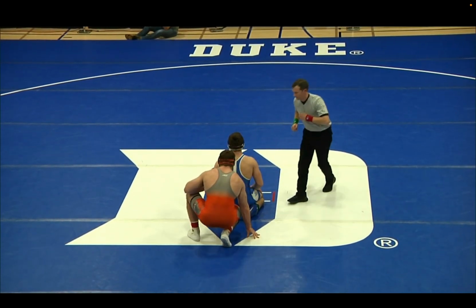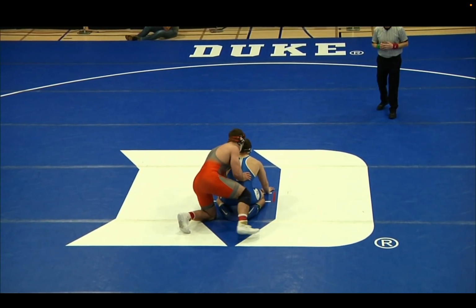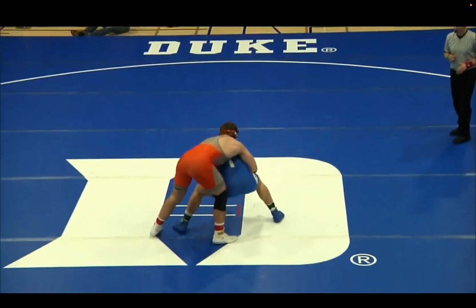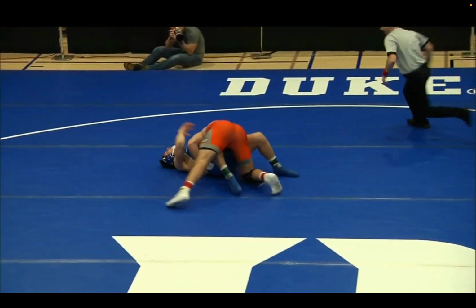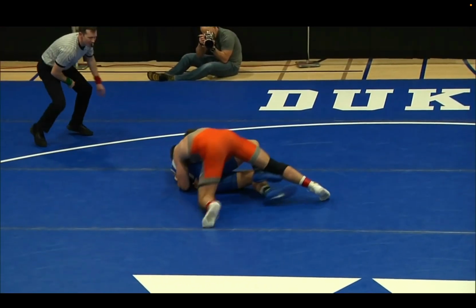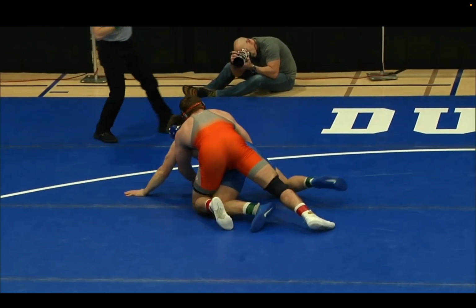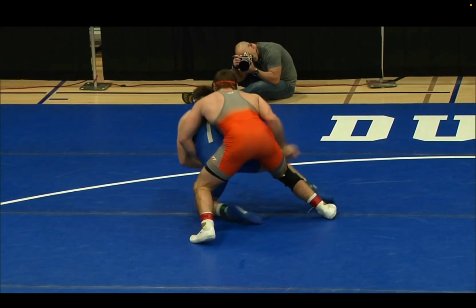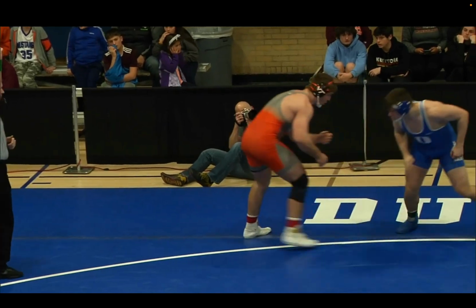Catka 0-2 to start off his ACC season, and we were going to say it doesn't get any easier because we thought he was going to face Niesenbaum. Instead, Barket thrown into the fray, and Barket in trouble. As we mentioned, Barket has been pinned twice already. Trying to get out of it, he does, and he's on the board. It's 4-1.